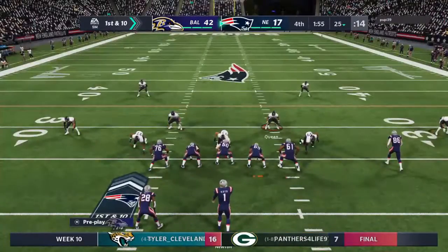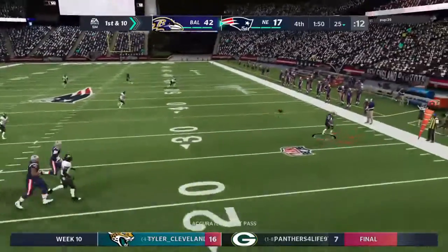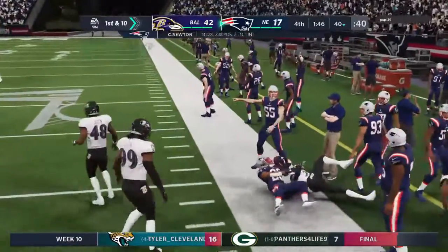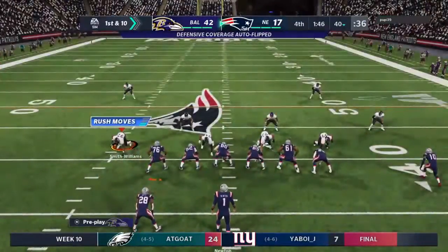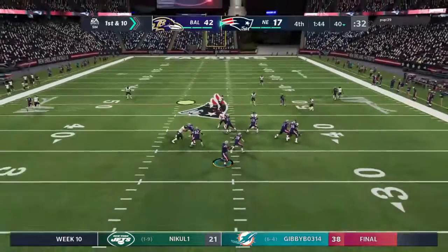Well, I think that the folks here had hoped that maybe this home atmosphere would carry their guys to a surprise victory, but it does not appear that that's going to be the case. There's too much to handle on the other side in this one. And he'll be out of bounds right at the 40. 15 yards is the pickup there, and the drive starting very nicely. First down. So quickly all the way up at the 40-yard line. Off play action. Newton.